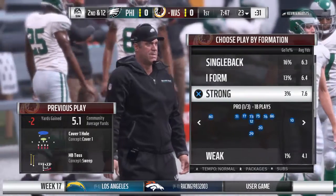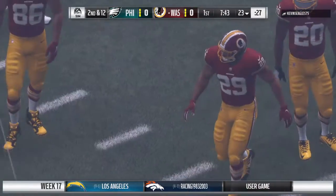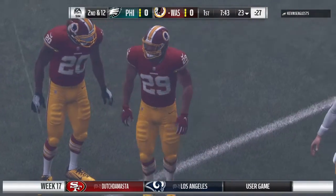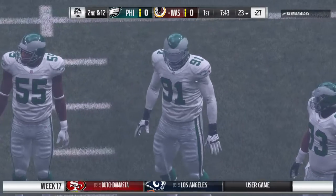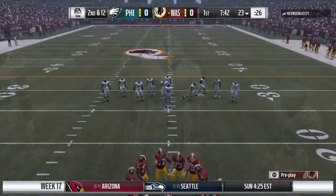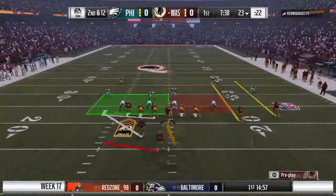One thing rookies need to learn at this level, and quick: make a cut, be decisive, and go. Because in college, you could dance around and wait for a hole to open because you're probably a better athlete than most of the guys on the field, but not on the NFL level. First play of the drive goes the wrong way. Here's second and 12.